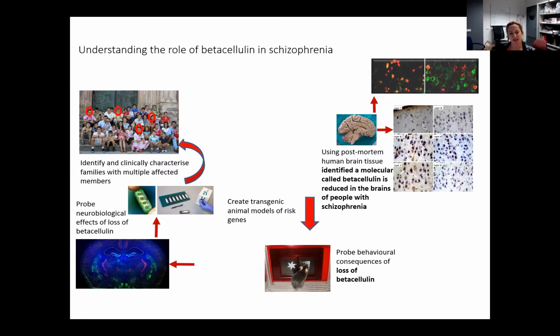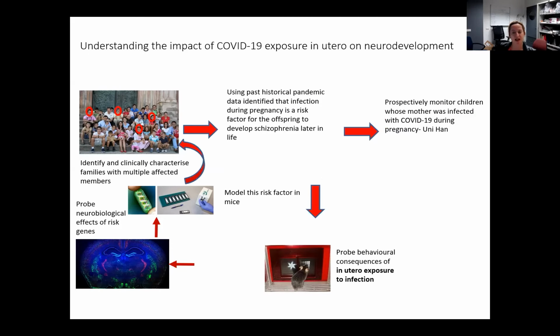And we think that beta-cellulin might be a novel new treatment target, and we're trying to test this in these mice to hopefully take back to the clinic. And finally, a study that we currently have ongoing in the lab, and we have projects on offer for, is understanding the impact of COVID-19 exposure in utero on neurodevelopment.